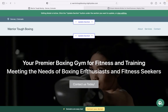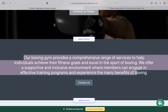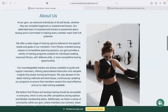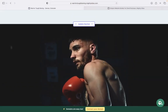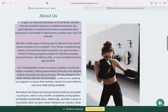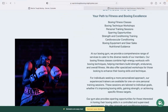Let's take a closer look at what it's come up with together. Now, the beauty of Marty Sites is we've actually pre-written all the content for you as a guideline, of course. We've also pre-selected all the images as well. They're all really high quality. As you can see, they're completely free for you to use as well. However, I'm sure you've got some of your own images you'd like to showcase on your website. Maybe make one or two amendments to this content that was pre-written, make it a little bit more personalized to your business. You can absolutely do that.